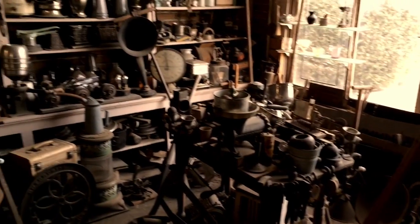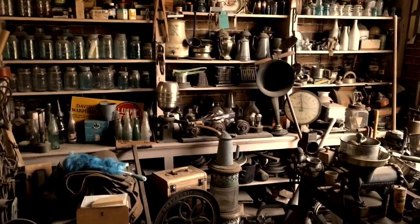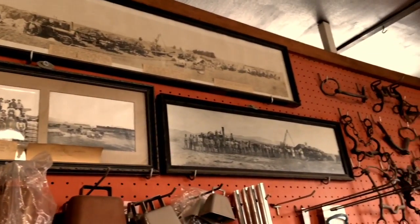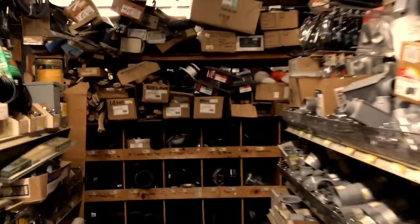These stores still exist. They are around your neighborhoods, so seek them out. Even though they may keep reduced hours compared to your Lowe's or Home Depot, go use these stores. Support your local businesses and the families that own them.